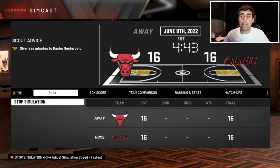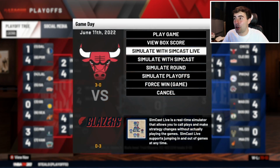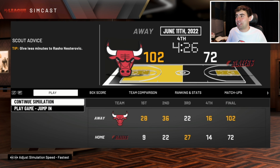So, game 3 now in Portland. We're up by 26 points here going into the third quarter. And even though they had a better third and fourth than us, we still won by 10. So we're going for the sweep here. Can we win it in Portland? You know what? If my game crashes, we're going to say we win it all. I actually want to see if it crashes. So we're up by 30. So we knew we were going to win the NBA Finals.